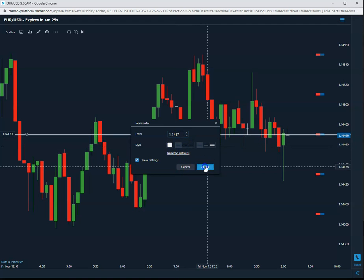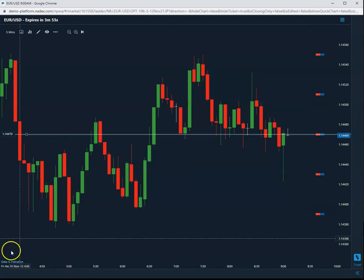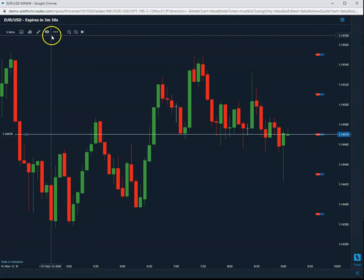Okay, we are short 1447. Once again, looking for it to close below the 1447. Do hold this trade to expiration, which is going to be in just a little bit less than 4 minutes here.